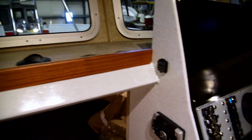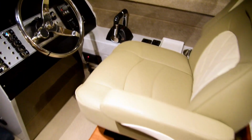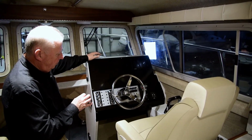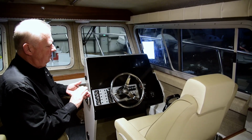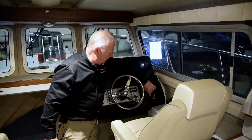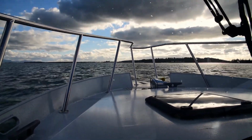It can be flush mounted with a GPS right here. This is the gauge for your engines. All the electronics nowadays are tied to your engines, so you have ready access to all your information. Fuel flow, oil pressure, oil temperature, gallons per hour, miles per gallon. All your information is right here in front. The boat has trim tabs, and it also has an electric windlass up front on the bow, which you can control from here. You don't have to go up front.